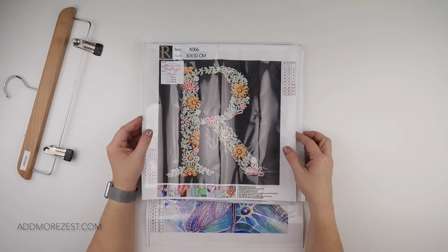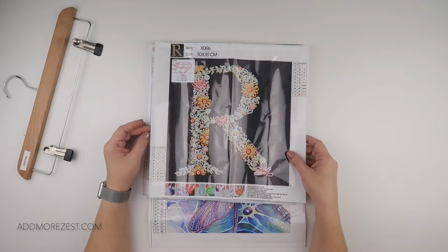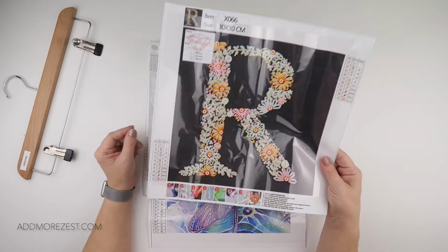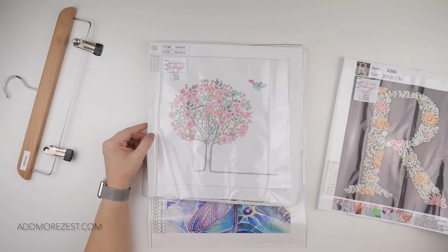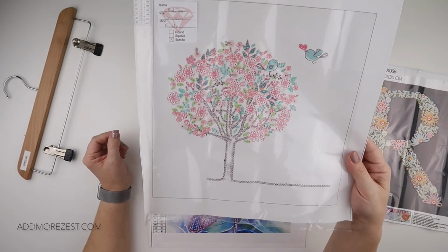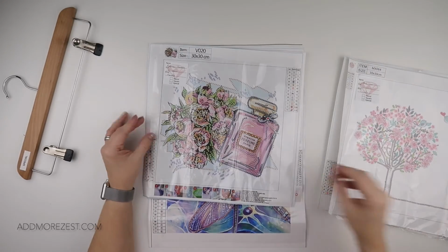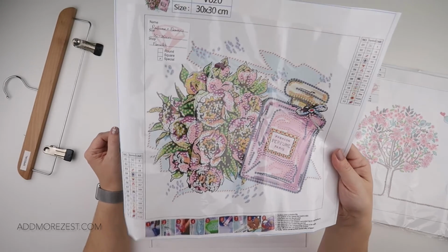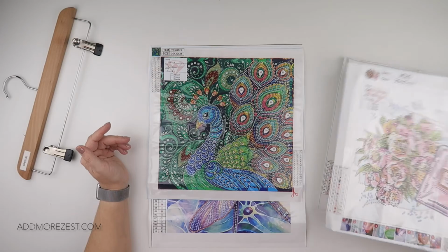So the ones I have in my stash at the moment, these are quite low. I try to keep them quite low, but quite often when I get one out, I do about 3. So I have from Kudios, I have the letter R. Love this one. This is a little bird tree from Fancels. Absolutely gorgeous. This one is also from Fancels. This one is Perfume and Flowers. And they're all partials, they're all special drills.